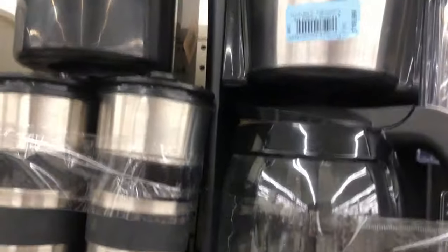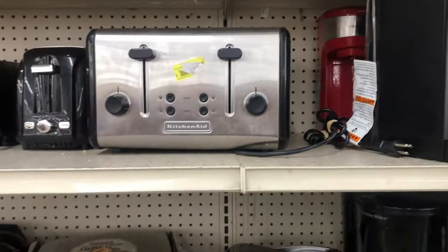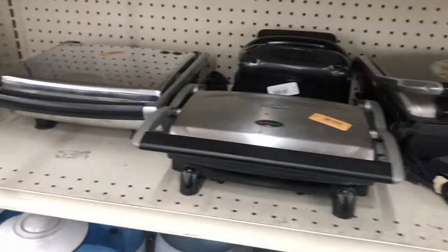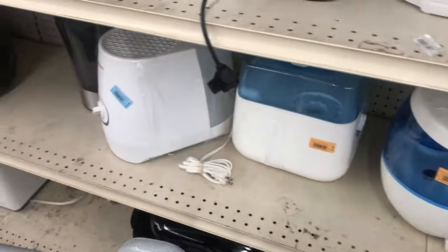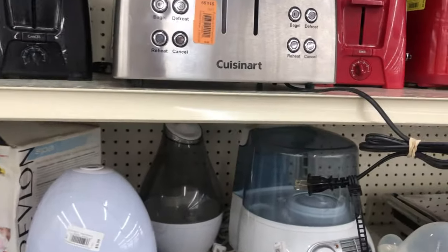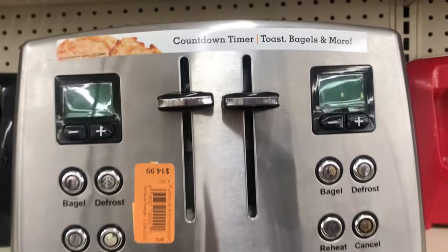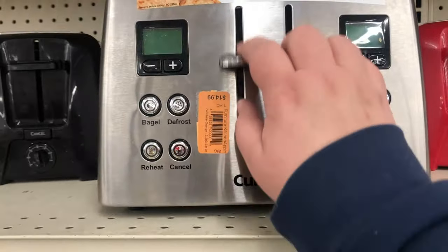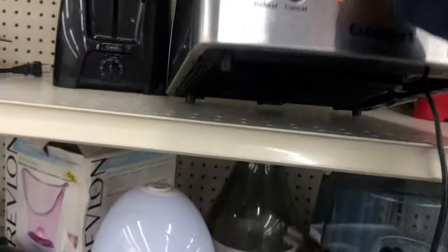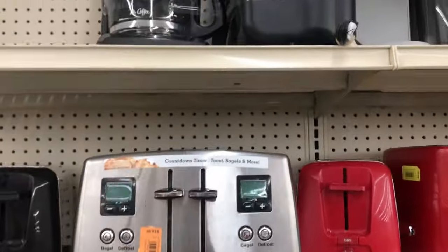It's only $39.99. Okay, well, I'm in the market for a new coffee maker, and I can get a Ninja for $19.99. That's awesome. Or maybe a new toaster, a humidifier. Just kidding, I don't need a new humidifier. But I am wanting to look at toasters and coffee makers. My goodness, this one looks almost brand new for $14.99. Cuisinart has a countdown timer. Y'all, this is fancy. I'm really considering taking this home.